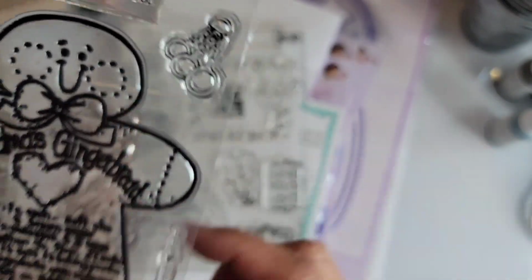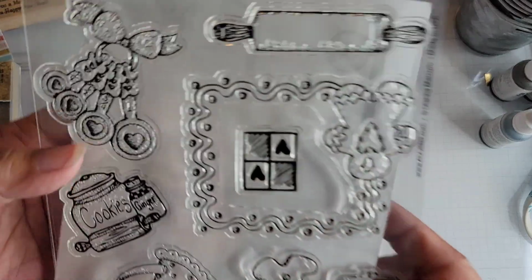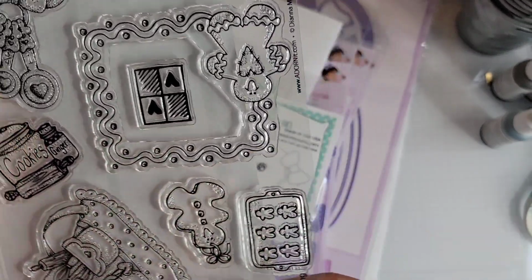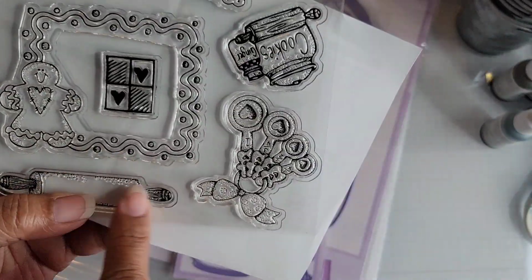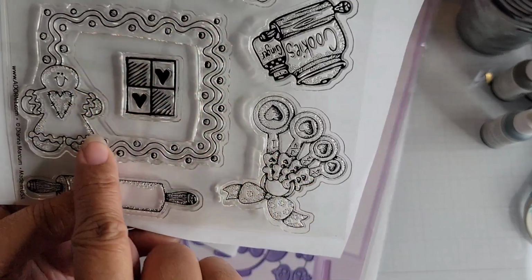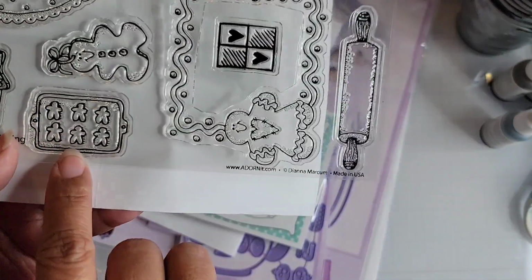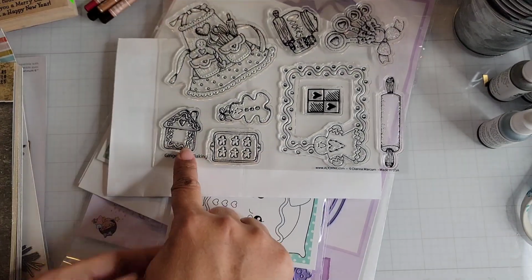These are the non-gingerbread measuring spoons. This one has gingerbread on it. So, yes, please. Look how cute that is. Inside the handle, you get the little gingerbread in there. Just adorable. There's a rolling pin, which is a nice one to have. And then, I mean, the size of it too, because you can put sentiments inside the rolling pin. And then this guy's a little frame. You've got another stamp on the inside of that that's separate, the little hearts. And then the sheet pan, which is on one of the little cubes that I have, I believe. And so is the house.